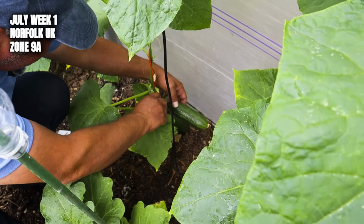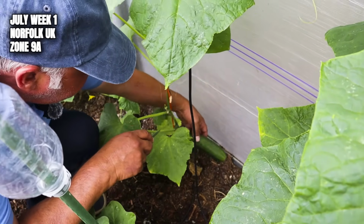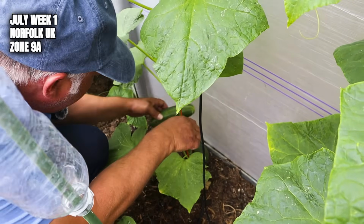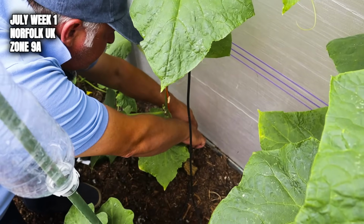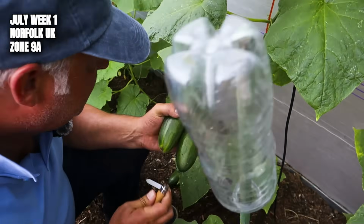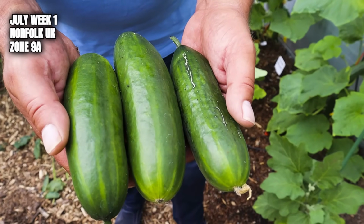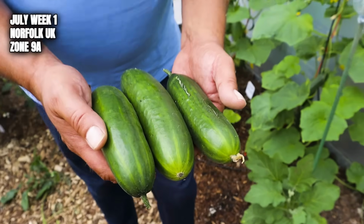It's important that you keep up with harvesting at this time of the year, because all these will do is get overbig and they'll be taking the nutrients and the water from the plant. These three here are ready. They were hiding, weren't they? They were. Three lovely cucumbers. Yeah, Cassandra cucumbers. Just the right size for us, really, aren't they? They're lovely, yeah. And that's about the size you want them to get.